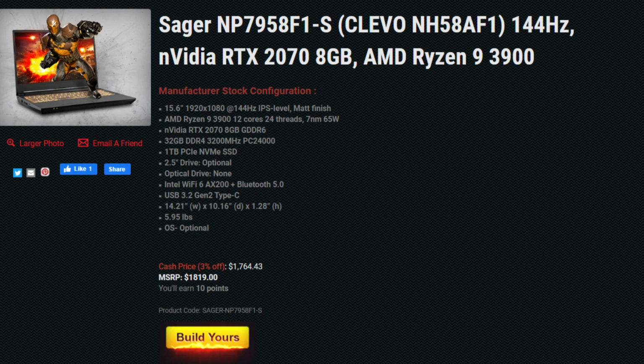It uses a desktop 3000 series Ryzen chip. Now my unit has the 12-core Ryzen 9 3900, which is a 65-watt part that boosts up to 4.3 GHz, but it will also work with this 16-core 3950X, which is insane.